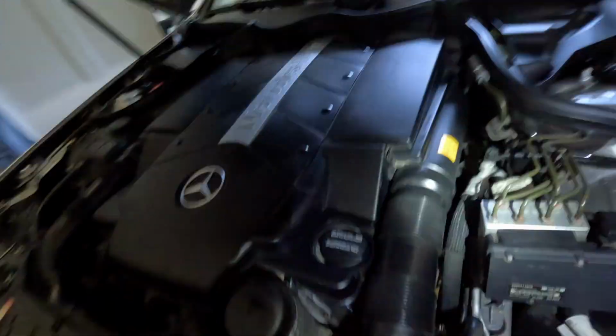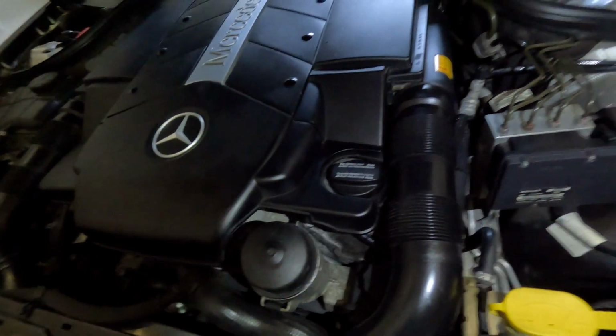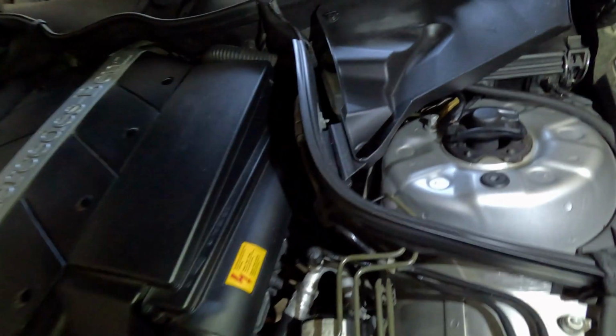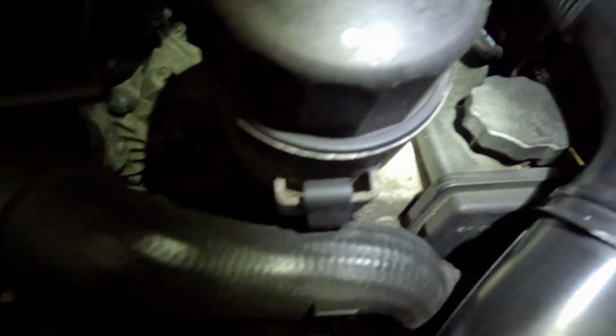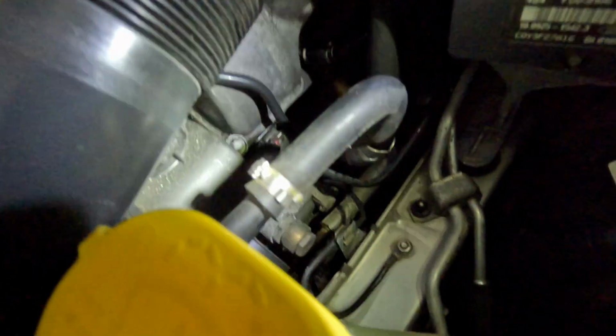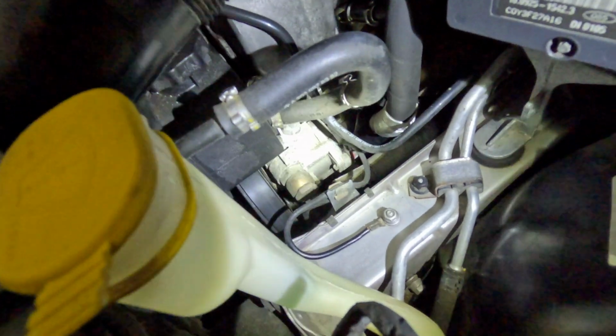Alright, so we're going to do a quick wellness check up top. Sorry about the lighting conditions, but it's early in the morning and not a lot of good light here in the garage. But yeah, we'll start with the power steering reservoir. These have O-rings in the back that like to leak, and you'll see them all on the pump there.